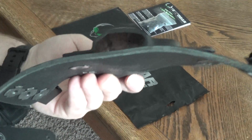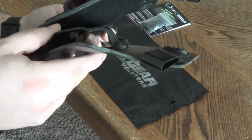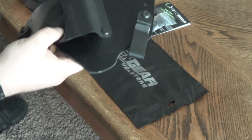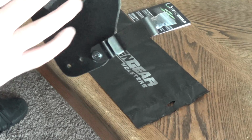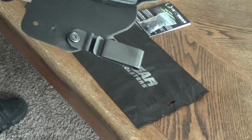The Kydex is also thicker than this one. I know it's gonna be really hard to see, but trust me, this is a thicker Kydex. Now this Kydex is fine, it's been working. This is for a Glock 19, and I haven't had no problems with it. But over time, could it start getting pushed out a little bit? Sure. But that's easily fixable.